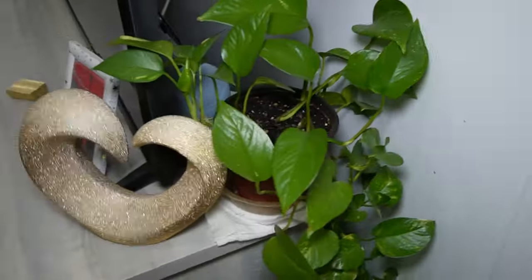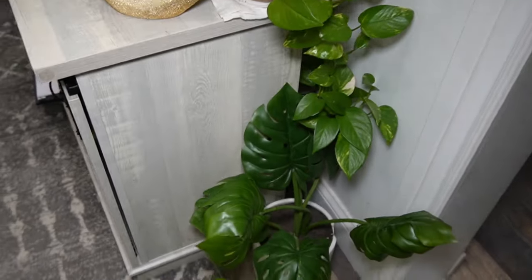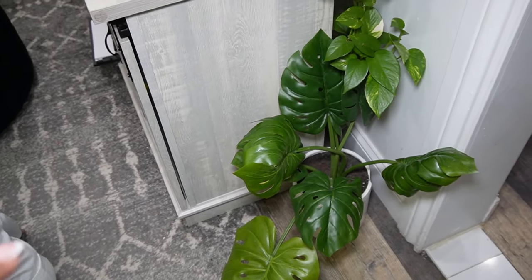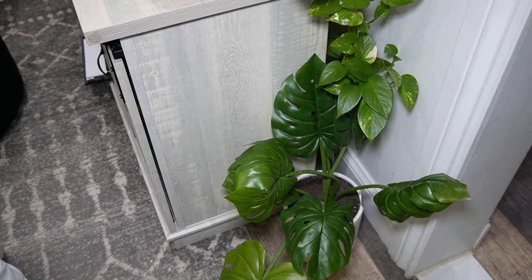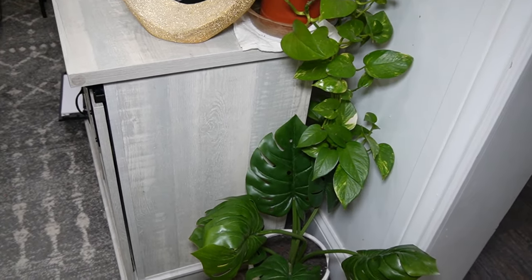And of course, I still have my plant here. She is thriving. And then I have this faux one from out in the entryway area. I put in the living room here because I put the real one in the entryway. I'm going to give you guys an overview of the entryway as well.